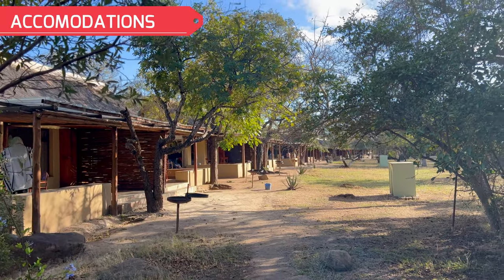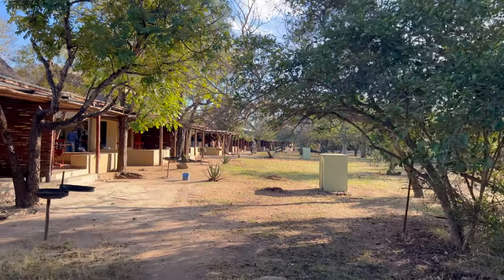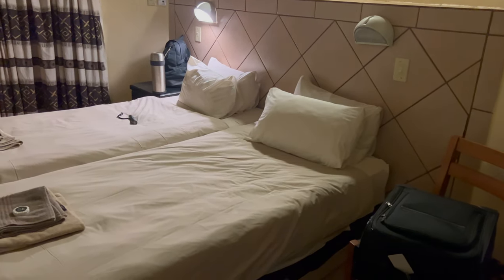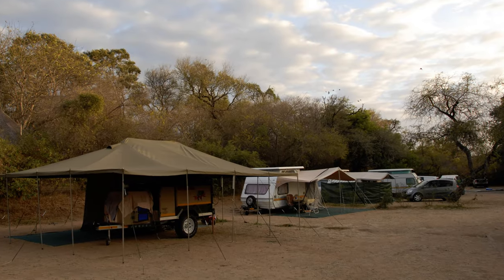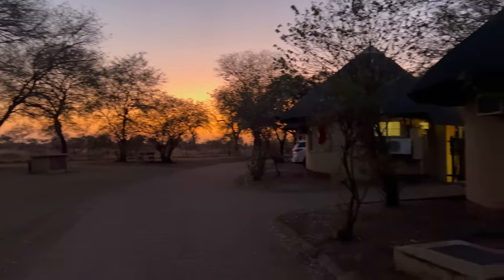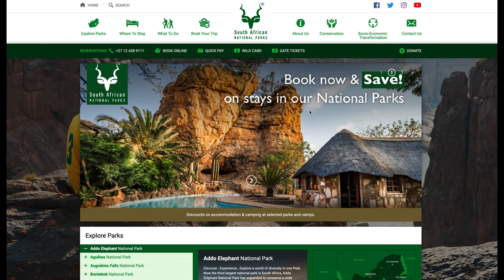Accommodations are offered at the 12 rest camps situated strategically across Kruger National Park. Each rest camp offers a variety of accommodations to suit different preferences and budgets. From basic campsites for the rugged adventurers, to bungalows and guest cottages for those seeking a bit more comfort, there's something for everyone. These rest camps are managed by the South African National Parks, or SANParks.